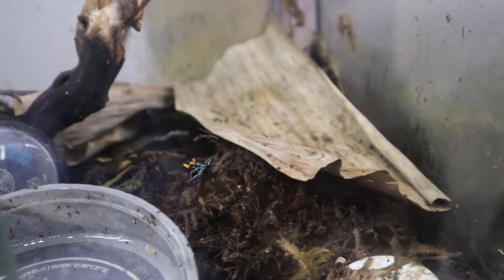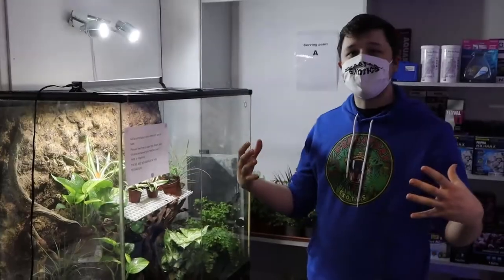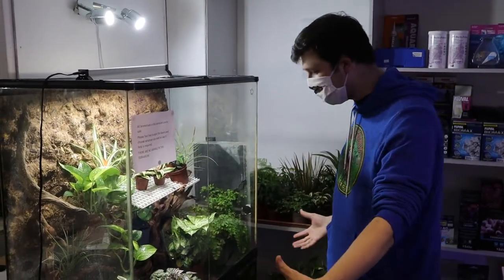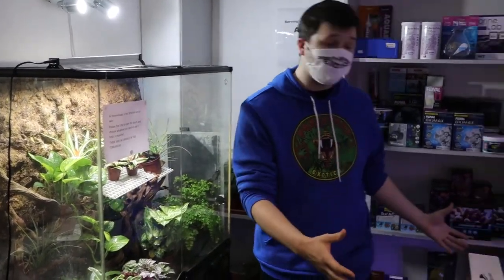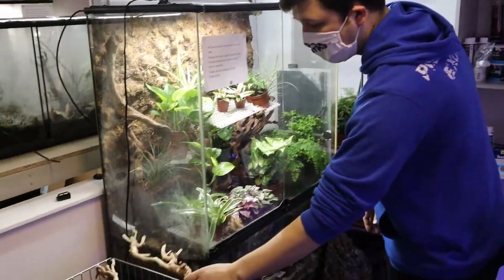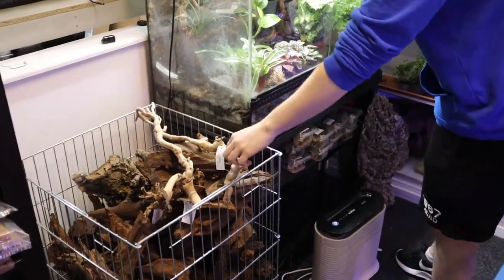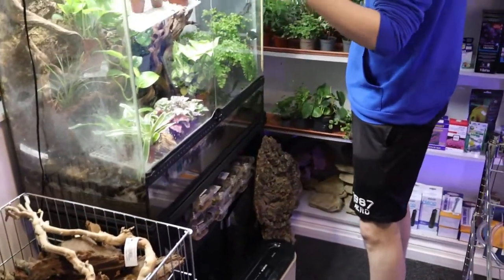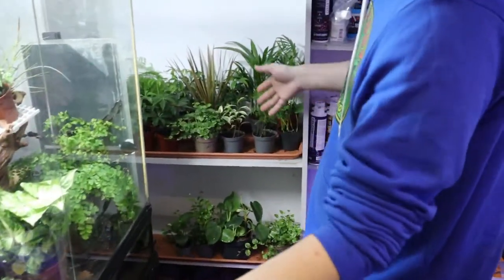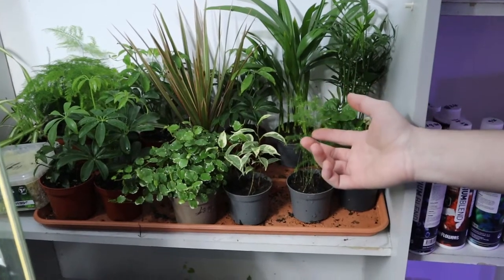And of course, they also supply you with loads of different reptile supplies and aquatic supplies as well. So of course, if you're looking for your logs as well, these are actually a couple that we're planning on picking up today to go in a new enclosure. And then of course, if you need some live plants for your bioactive, they've got a great selection actually. There's a few here that I haven't actually seen, like this one here.